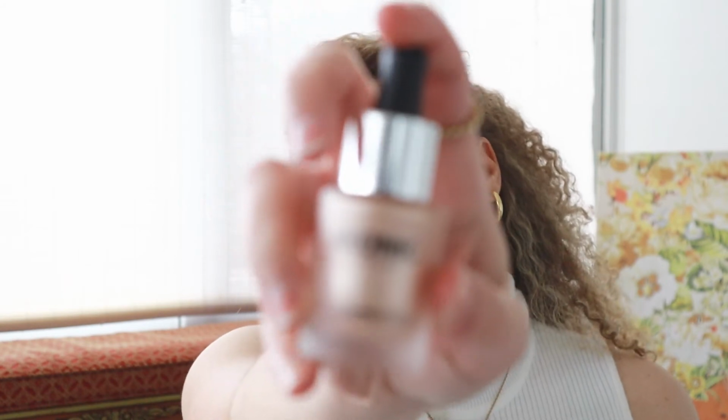So the next product is this iconic London liquid illuminator. I think this product got super overshadowed by all the liquid illuminators that kind of came out all at once, and nobody really needed that in their life. But I did. I love it. I use it almost every day. I didn't use it today though, so that's interesting.